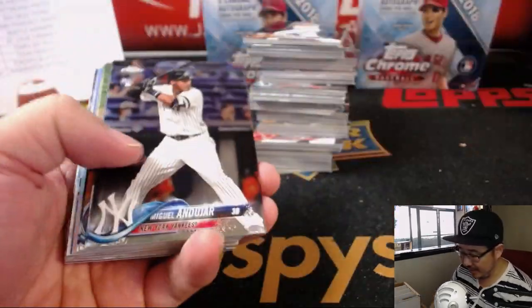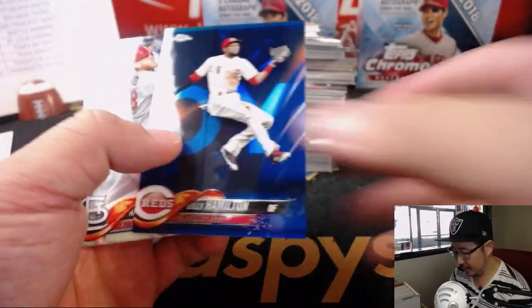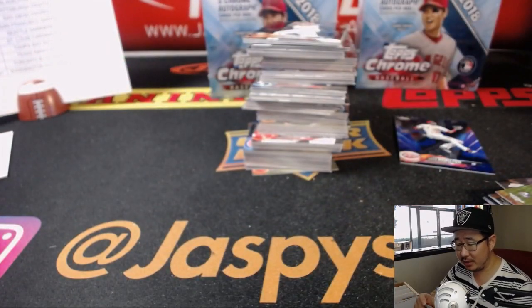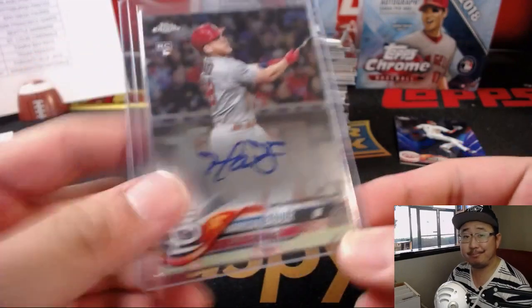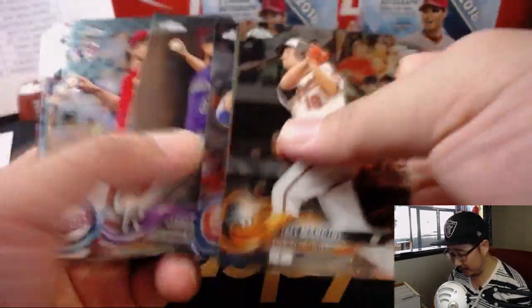Down to our last three boxes. Almost there. There's Billy Hamilton out of 150. And speaking of Harrison Bader, there he is. We were just talking about you, Harrison. And that goes to the Cardinals. That goes to Ben. Cardinals are storming back after, I guess, firing Mike Matheny, which was kind of surprising to me, but I guess that was the right move, because they have turned things around since then.